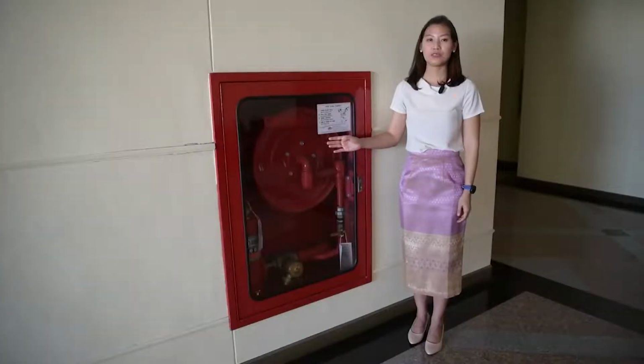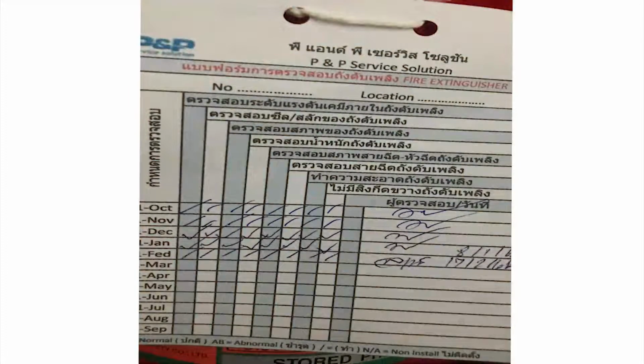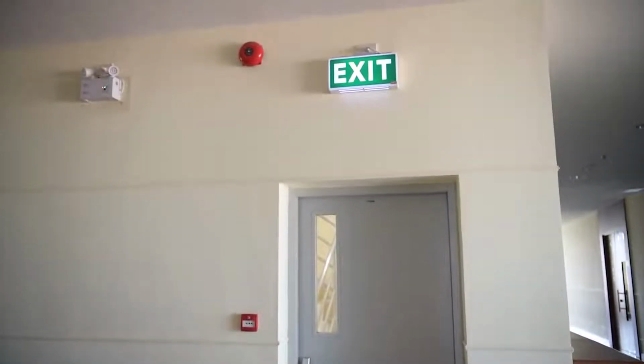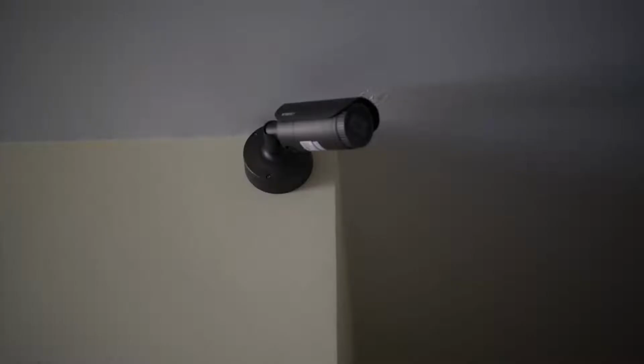This is one of the two fire hose cabinets for this floor. It is maintained and checked for readiness to use every month. On every floor, it is also equipped with the emergency exit sign, the emergency light, the water sprinkler, and the CCTV system.